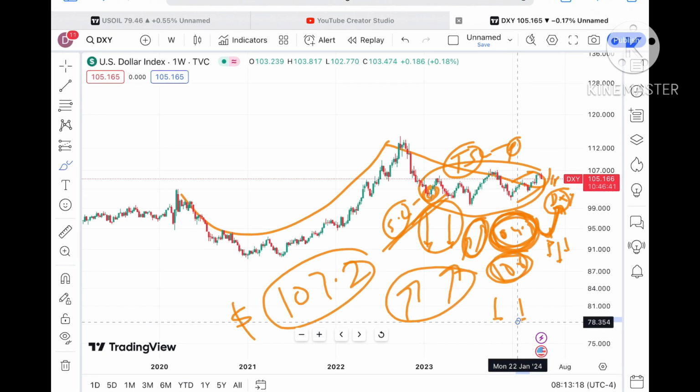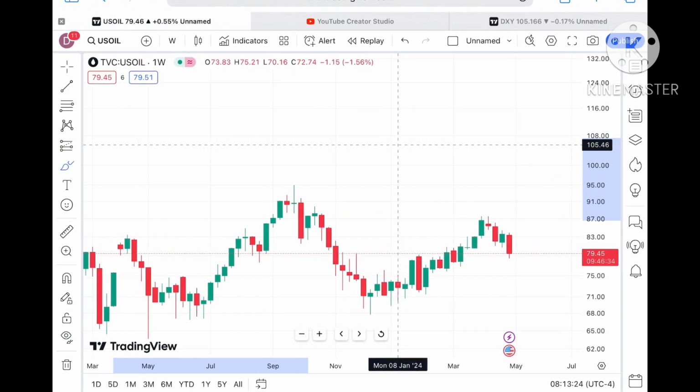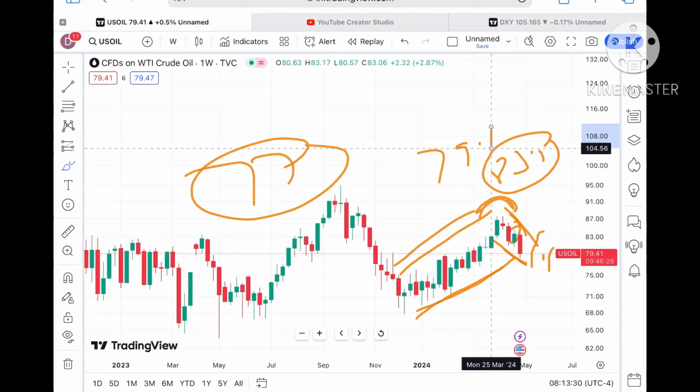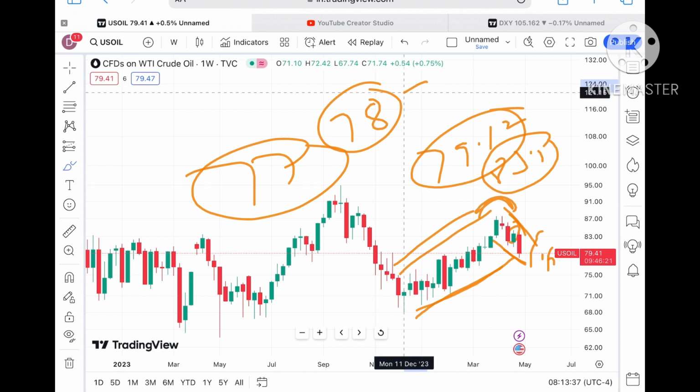Chances are high, I'm telling you, and this is not 100% right whatever I'm saying. We're looking at these charts. Looking at this particular chart of crude, suppose the price doesn't sustain, it can move towards its next support at a level of $79.12, and if that level moves further down, we can see it touch a level of around $78.